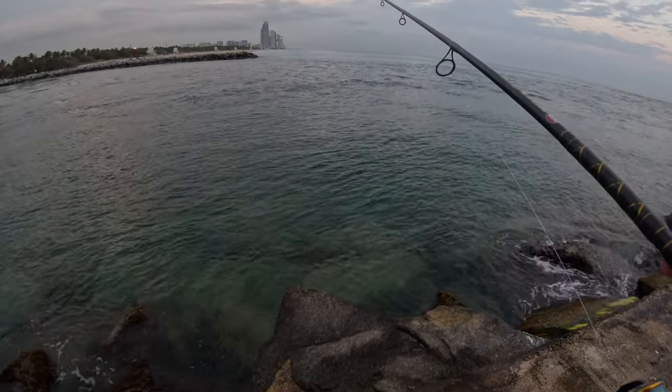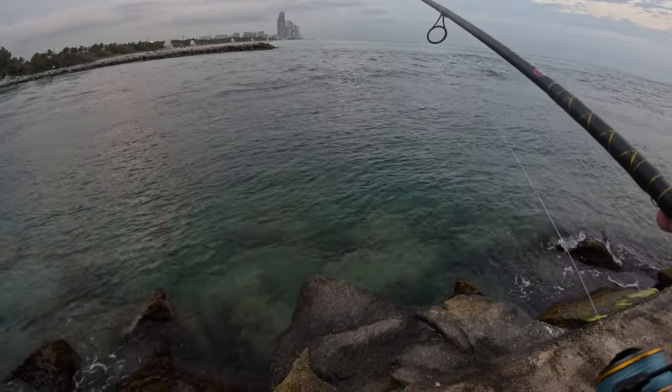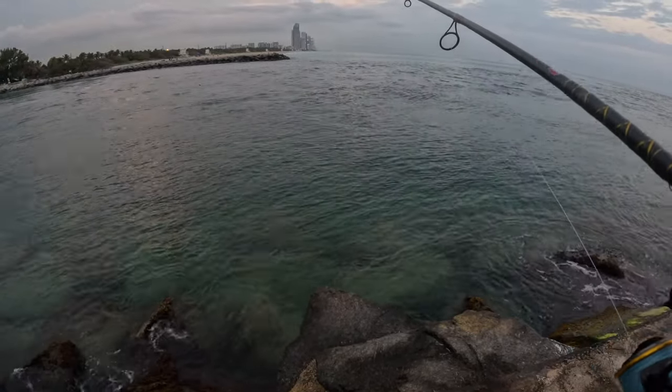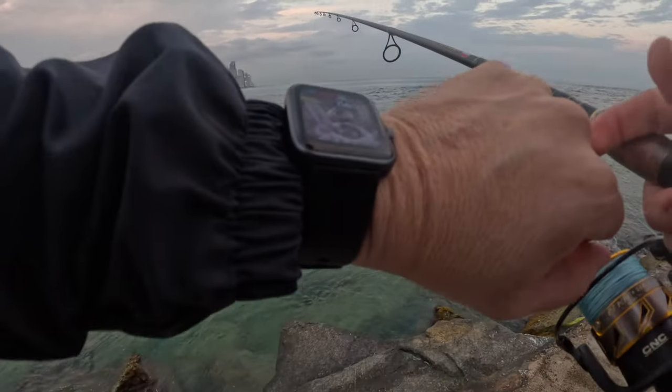So, yeah, the guy that caught the sheep head is actually leaving. That's the only fish he caught all day. And he's been here since what time? Since 12:30 in the afternoon. It's now 6:22. And we're even calling it a night.